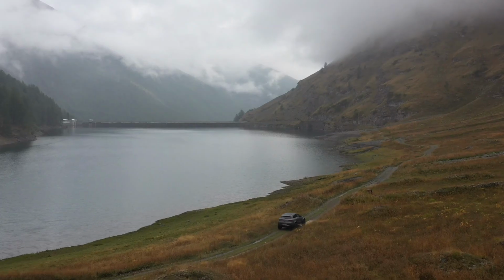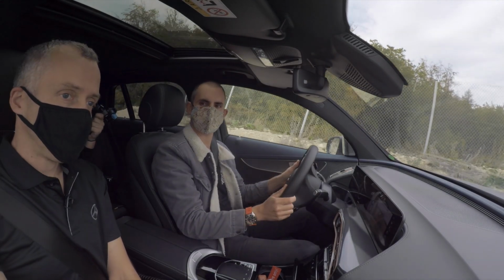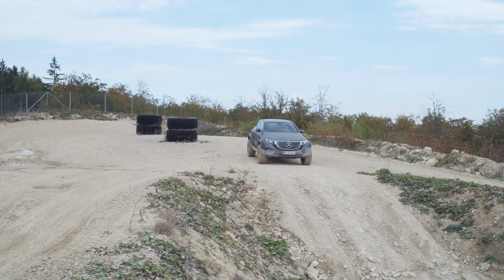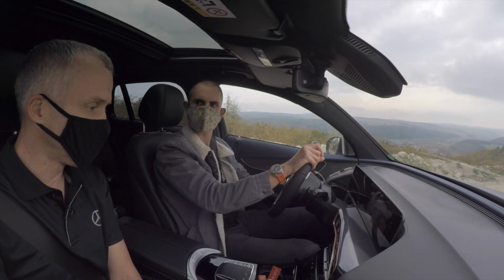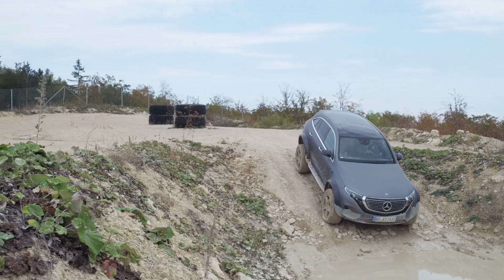I got a question for you. Why have Mercedes done this? What's been the purpose? It shows you the direction of the future, I would say. We have done off-roading for many decades now. I think we are very capable in off-roading. And in the future, you will have the combination of off-roading and electric mobility.